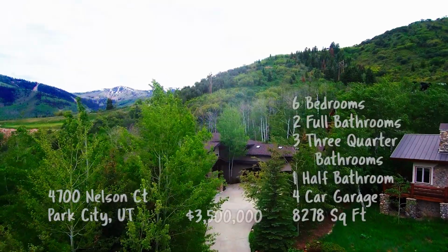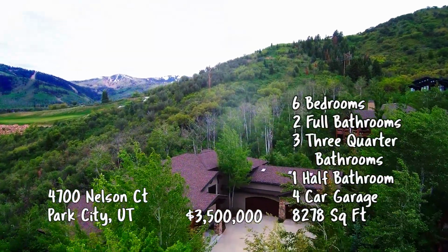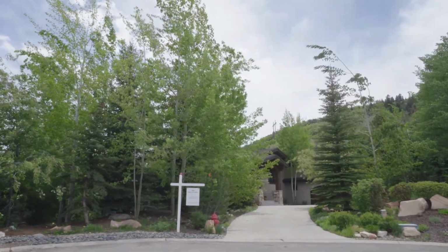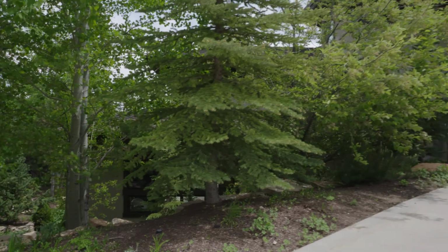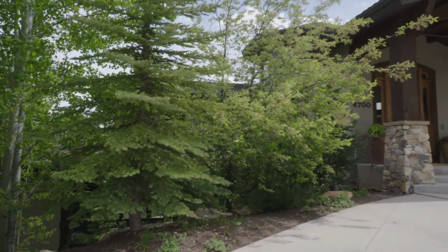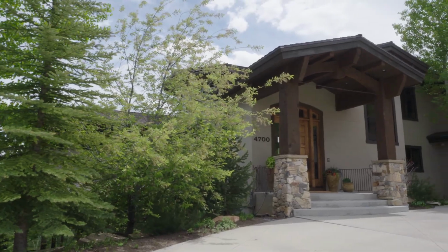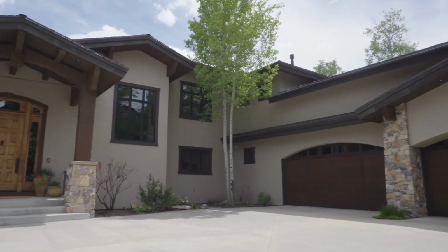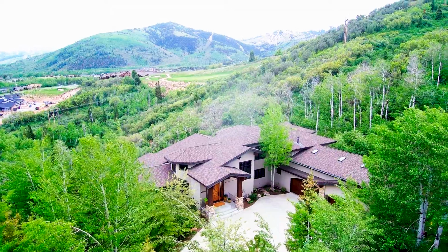Hi, Jay. Yes, we are here at 4700 Nelson Court here in Park City, and this home is an entertainer's dream. This is amazing. Look at all the mature trees, and you're right, the back of this property is just open space, right? It is. As we enter this home, you'll notice we're actually at the end of a cul-de-sac, and then you've got trees that just surround this home.